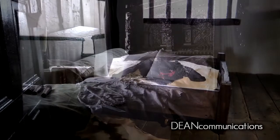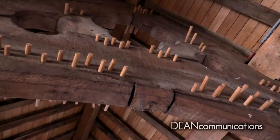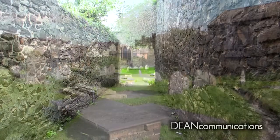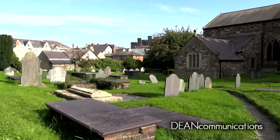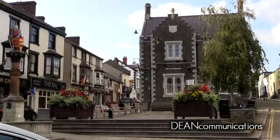It's interesting to note that when the town was originally founded, the Welsh were not allowed inside the walls. The oldest building in town is St. Mary's Church, built in 1186. It was part of a large monastery that was moved to make way for the town.